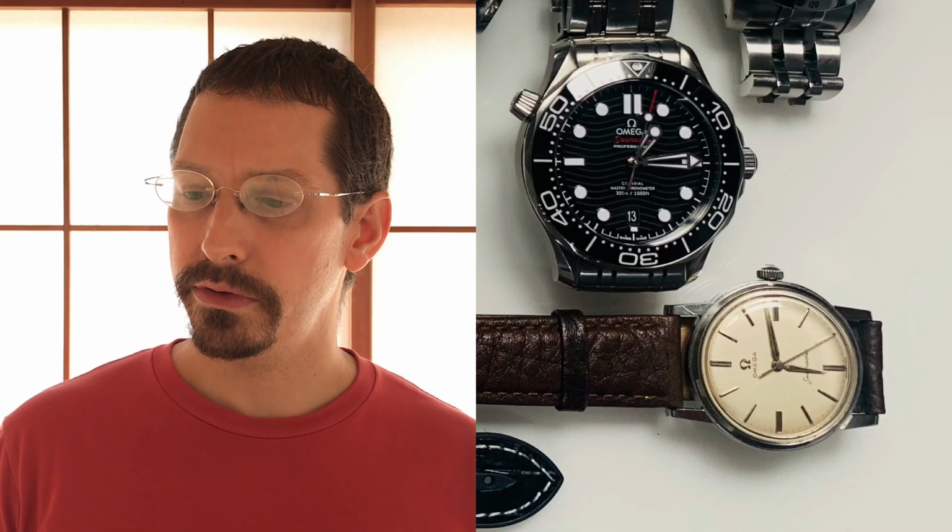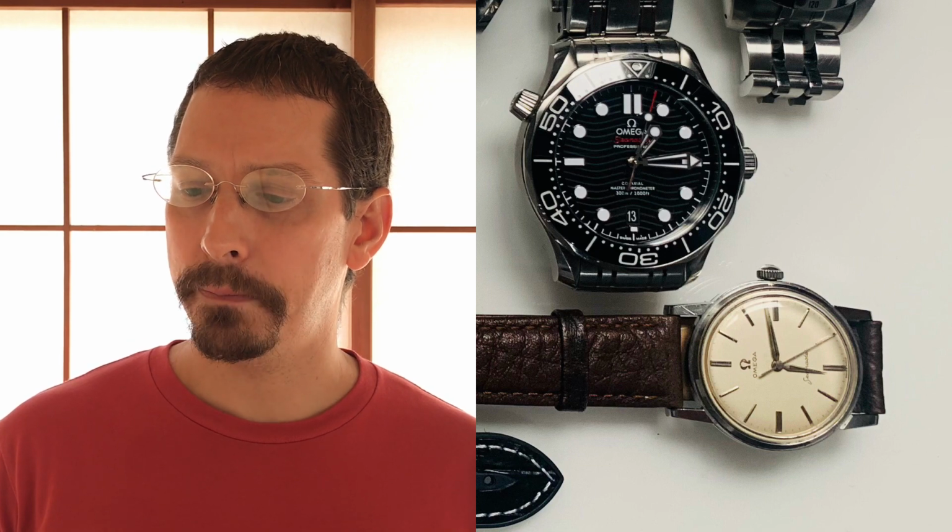And he wrote me back later and explained a little bit about this little Omega Seamaster. He wrote, "The small dress Omega Seamaster was my grandfather's, found years after he passed, broken in his toolbox. I had it repaired by a local watchmaker." Wow, what a cool watch to have.